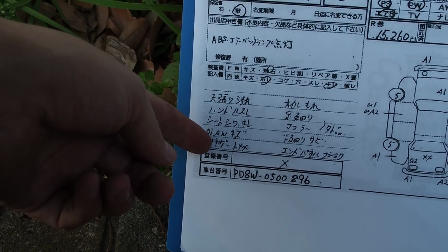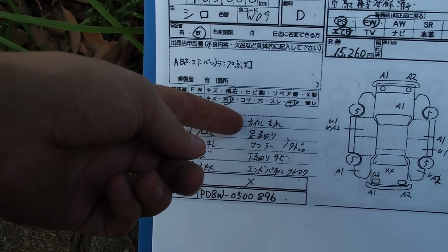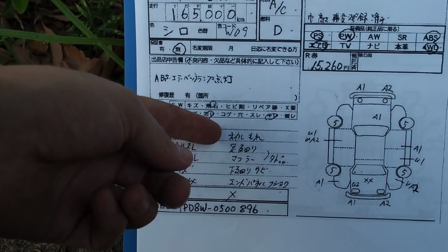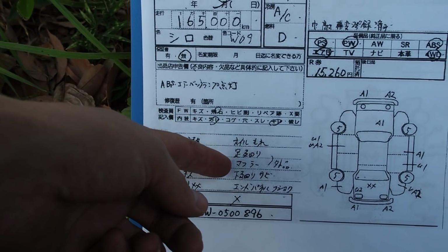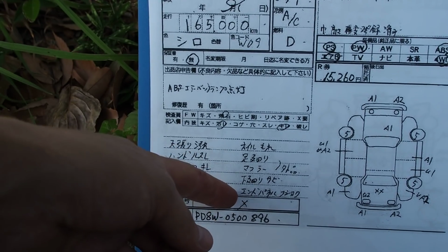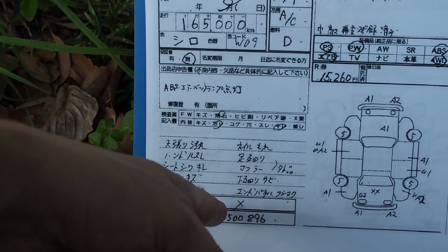Rear hatch has been replaced. Oil leak, that's always around the valve cover, and really nothing I would worry about, only a very minor leak. Aftermarket suspension and exhaust. Underside has surface rust, and the end panel has some corrosion.